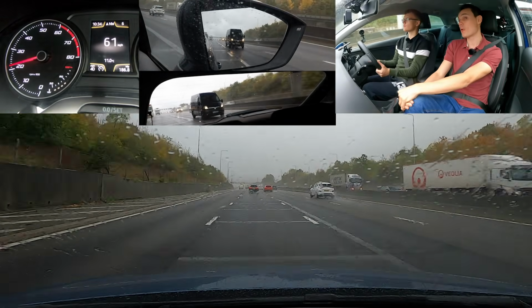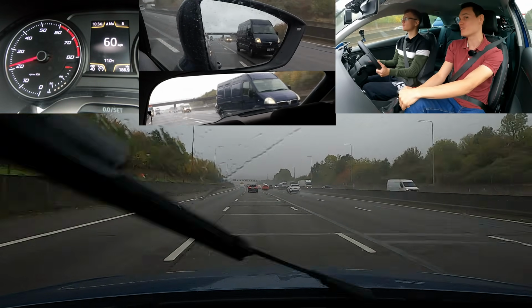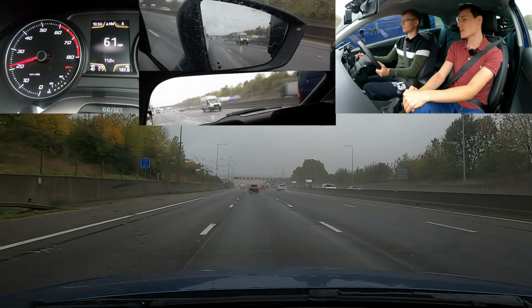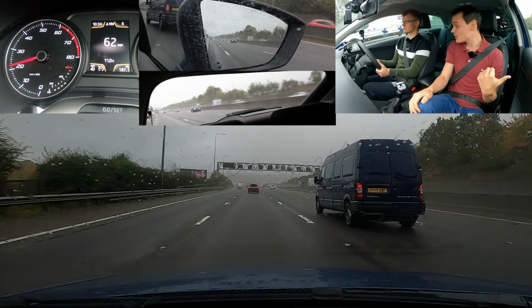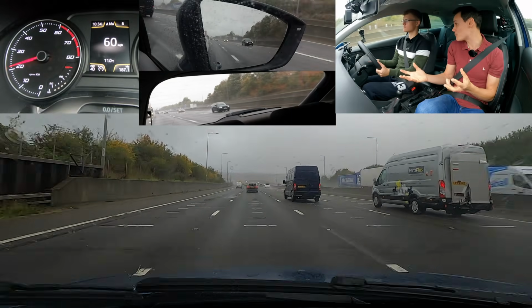On camera, bear in mind that yellow lorry looks at least twice as far away as it does in real life. What do you think? I probably should be fine here. Now, this is an opinion. There's no actual rule of how long it's going to take you to pass the next car for you to have to move over. Everyone makes their own opinion here.